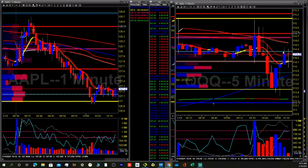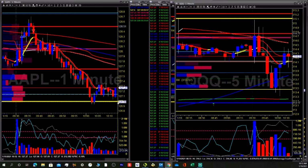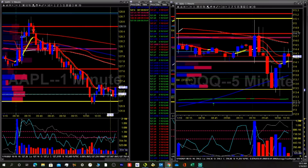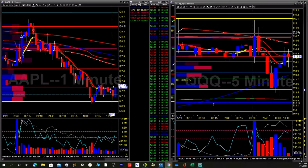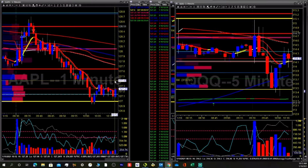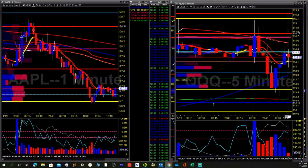And with this weakness on the Qs right here, we're wicking off on top. All these wicks on top. Poor recovery, low volume. It's looking like we're going to get that. I could even take a riskier trade and go short from here, which is a good price to go short from, and just keep a tight stop loss. But who knows what is going to happen on the Qs here.